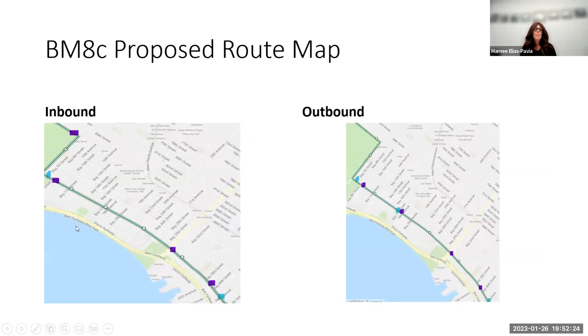And here's the route map. Blue are new, purple are the removed. Whoa. Wait, I didn't even think of that. Really? So.